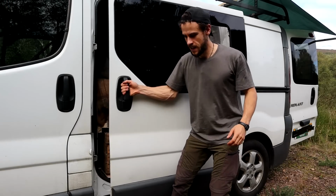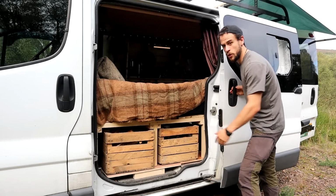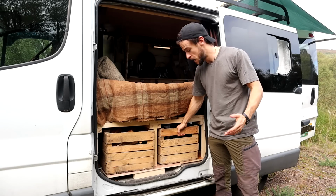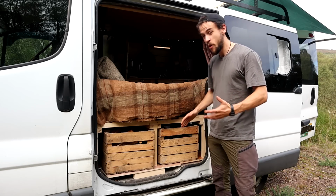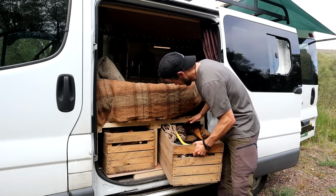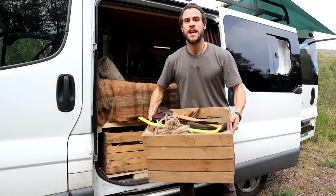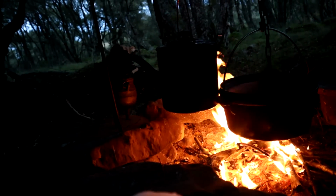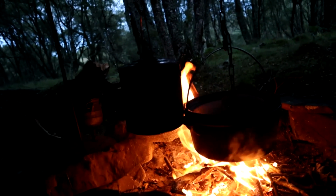Come to the side of the van and I've got two storage boxes. Now, these are old apple crates you can buy really cheap on eBay, and they just so happen to fit perfectly underneath my bed. Currently this box I've got full of basically a camp kit, everything that I would need at a base camp. So I can just grab this and carry it to my base camp location and I've got everything I need, good to go.